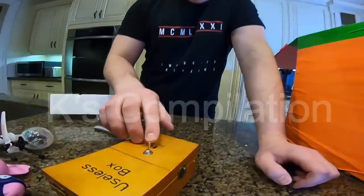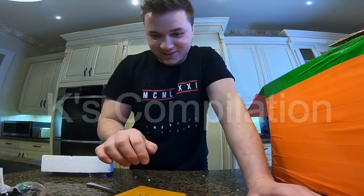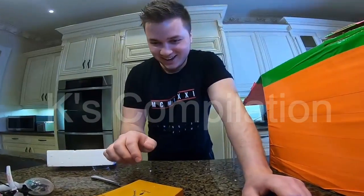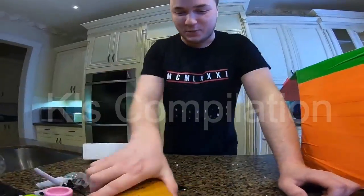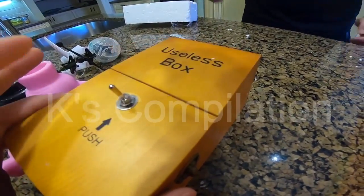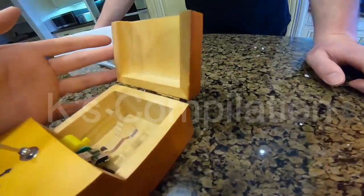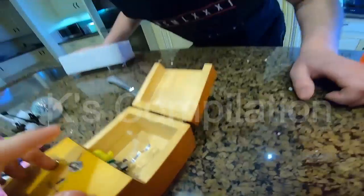Okay, push. Wait, what? Wait, what just happened? I'm so confused. Logan, can you explain this? Look, push the button. See? Oh, it pushes it back. Yeah, and you gotta do it again. Oh my. But what's inside? That's pretty cool. Oh, I thought there'd be like a little person in there. It's like a little finger.